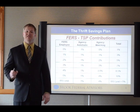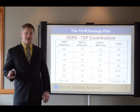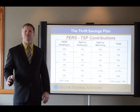Taking a look at the contributions and the matching now, as you see here, if the FERS employee were to put in no employee contributions, they would get a 1% agency automatic matching. For the first 3% that the employee puts in, the agency will match dollar for dollar. The next 2% after that are matched 50 cents on the dollar. The net effect, if a FERS employee puts in 5%, a total of 10% will be contributed to their account between both sources. I cannot recommend strongly enough that every FERS employee mandate putting in at least 5% in order to take advantage of the full match.